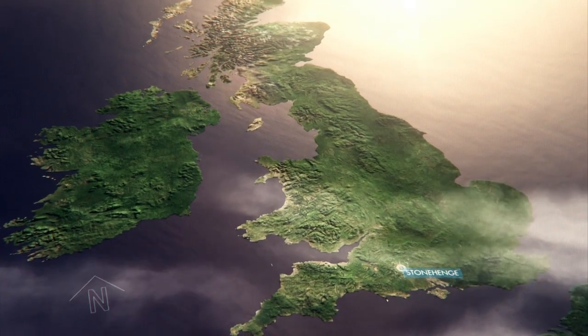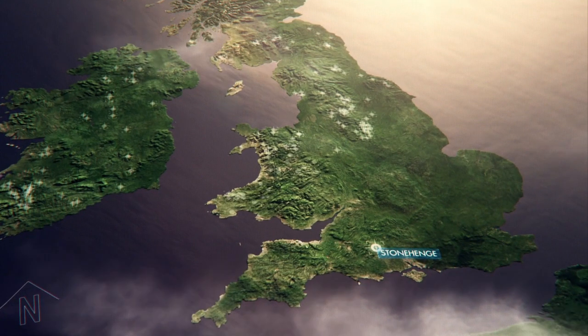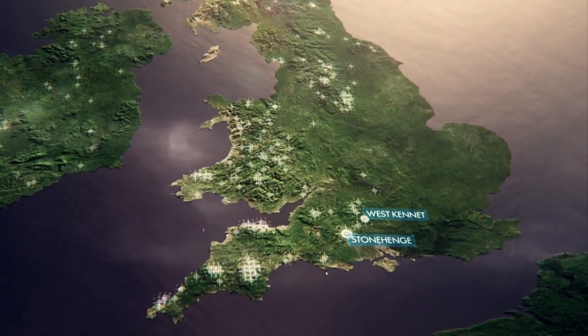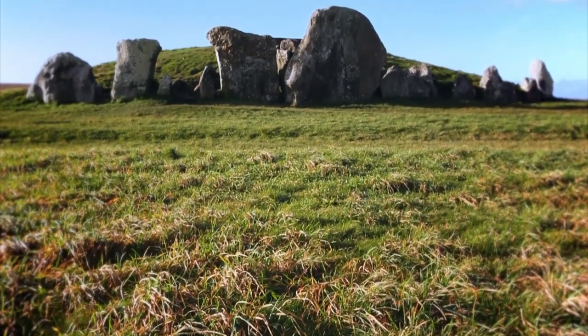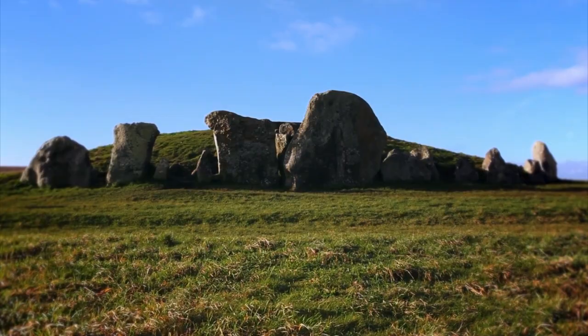When the Neolithic age reached Britain, over 1,000 stone monuments were built, from the Orkneys to Cornwall. In the Stonehenge region, one of the earliest examples of the ceremonial use of stone is the West Kennet burial chamber.